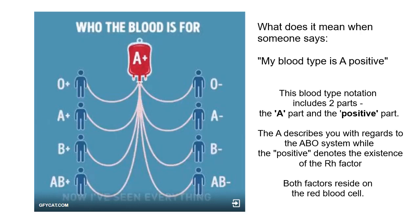What does it mean when somebody says my blood type is A positive? Blood types in general are factors in our blood. They're important when we do transfusions. There are 36 different known factors in our blood that distinguish one blood type from another. But the two main ones we usually talk about are the ABO blood type system and the RH system. The RH system used to be called rhesus factor, but that term has fallen out of favor. A person's RH blood type is important during transfusions, but also during pregnancy, because a mother can develop antibodies against her baby's blood if she's Rh negative while the baby is Rh positive.